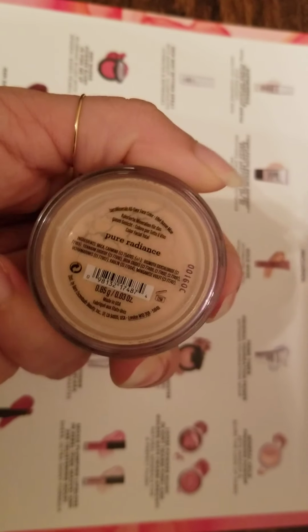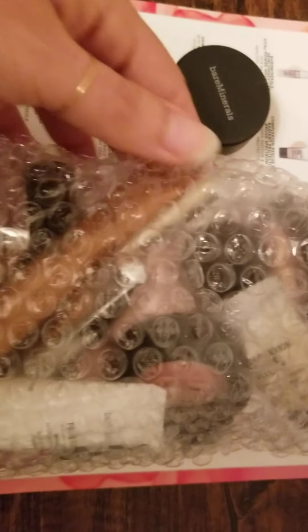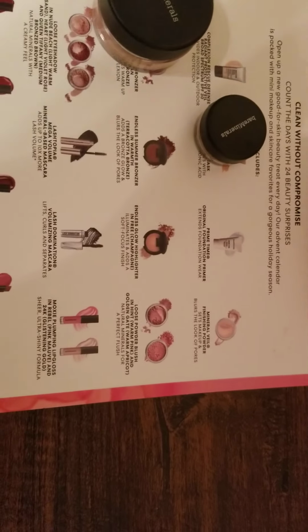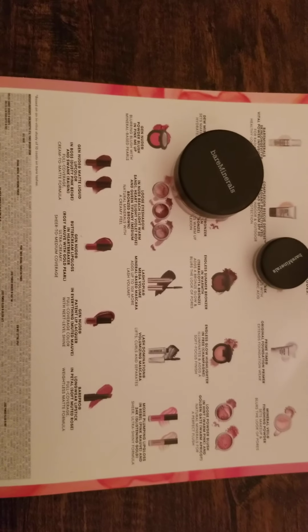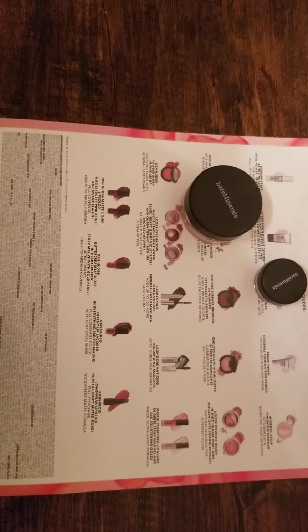So yeah, that one is Pure Radiance, and these are all the things that are pretty much my Bareminerals and other rejects that I am not going to be using or wearing. So anyway, that is the ordeal with Bareminerals. I won't be wearing Bareminerals, so that's it, you guys.